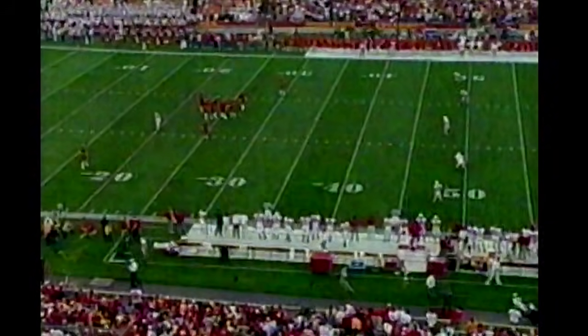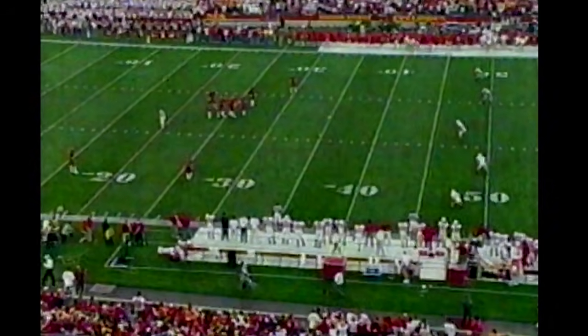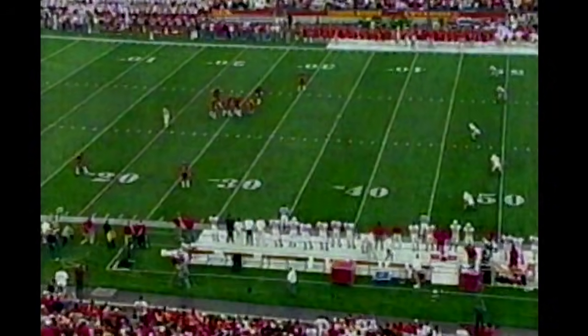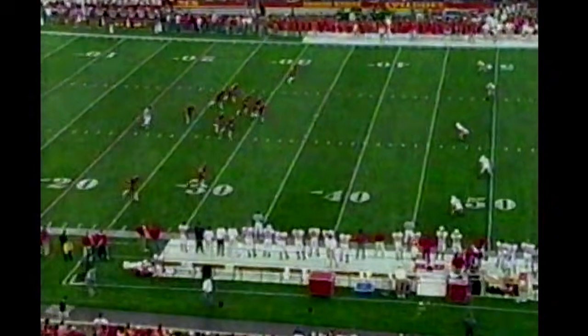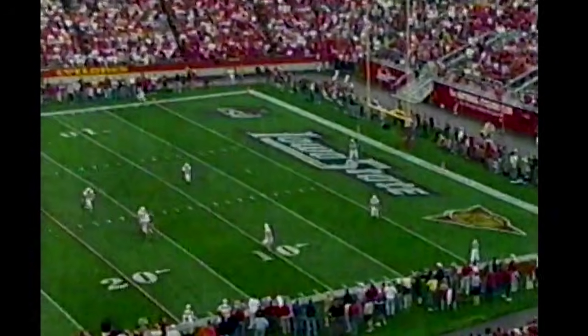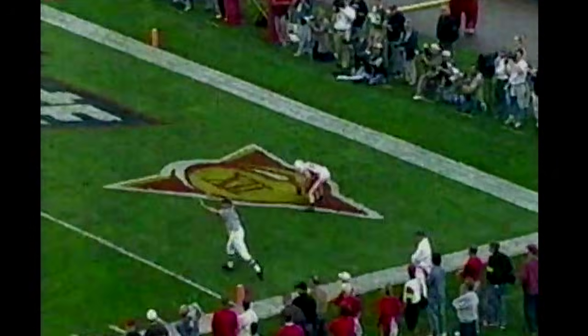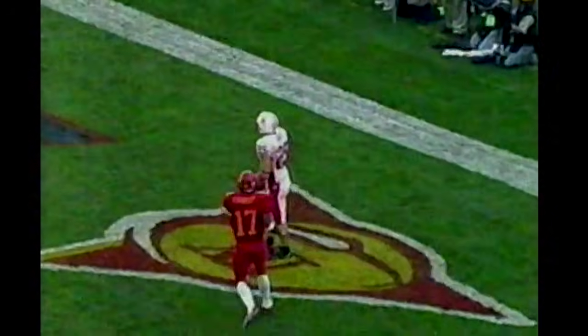Davis back in the end zone. And again, you have seen the strategy. They're going to try to get him over to his left in the end zone. Once it goes into the end zone, it's a touchback and it'll come out.